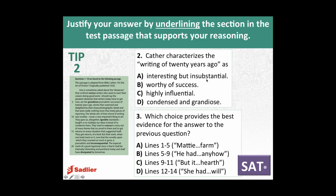And again, you can have your students break down the word insubstantial if they don't know quite what that means. In, not, substance. All right, something of substance, not substance. Worthy of success. Is there anything I can underline in here that would say worthy of success? This says nothing, so you can't really justify that. This says interesting but insubstantial, so maybe here, lively pieces of reporting, that says interesting. Again, novelty, that says interesting. But here this also says never very important. So again, this insubstantial, you can underline never very important thing and justify the word insubstantial.